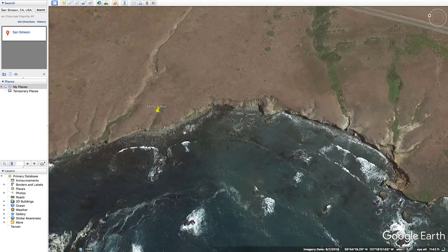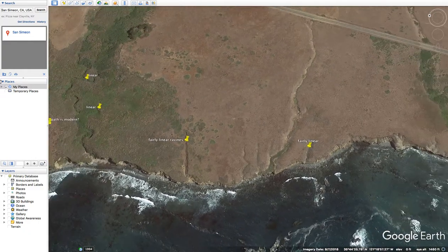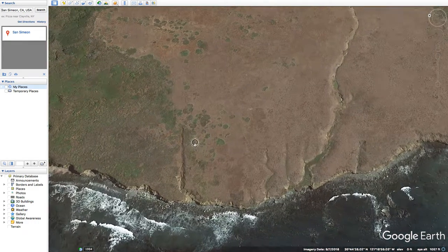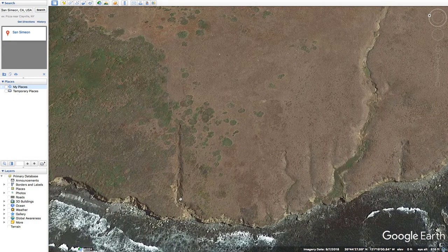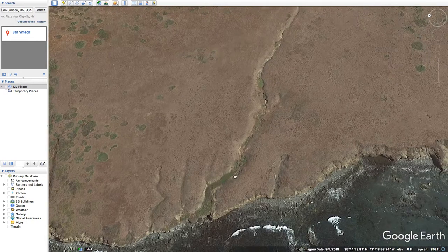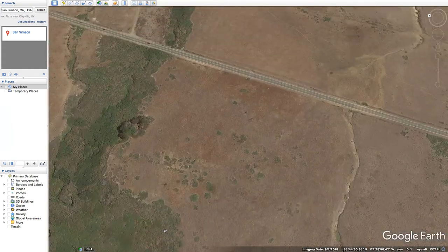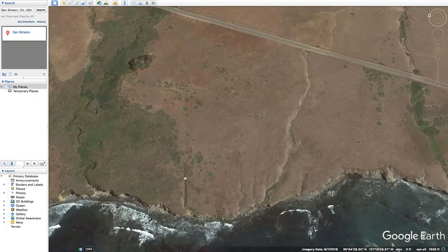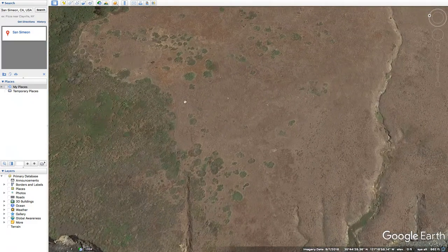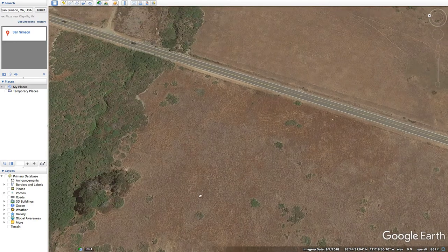And what else? Fairly linear, like these guys right here. Pretty linear. This one it's kind of too short to draw any conclusions. This one looking a little too perfect. And then trying to see if these continue faintly. This one maybe. This up here, it's possible.